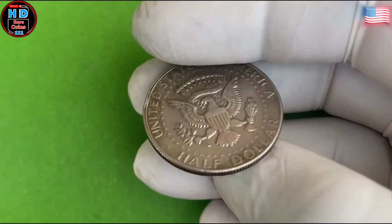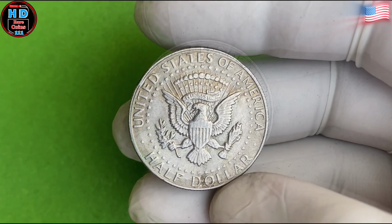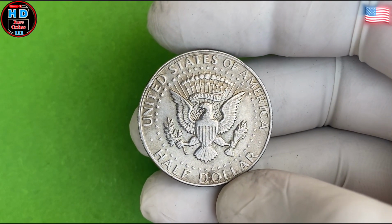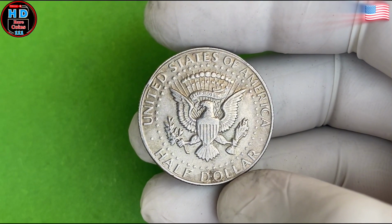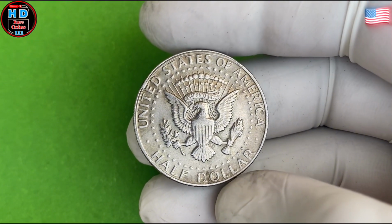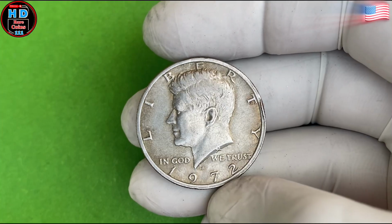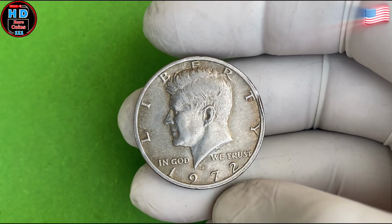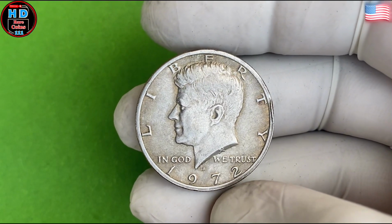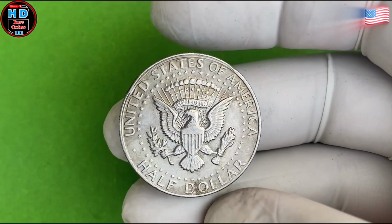So, what makes the 1972 Kennedy half-dollar stand out in the world of coin collecting? While it may not have the silver content of its earlier counterparts, it is still highly valued by numismatists. The reason lies in its rarity, condition, and sometimes even minting errors that can make certain coins far more valuable than others. As with any coin, the general condition plays a significant role in determining its worth. Coins that are in excellent or near mint condition will fetch a higher price than those that have been worn down by years of circulation.